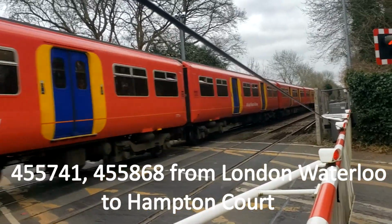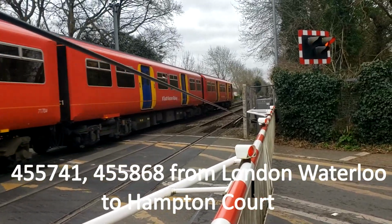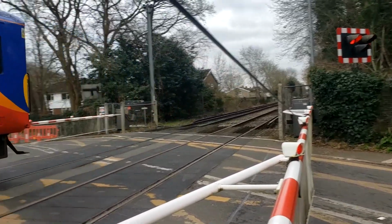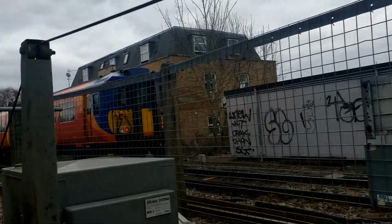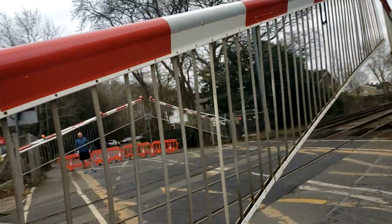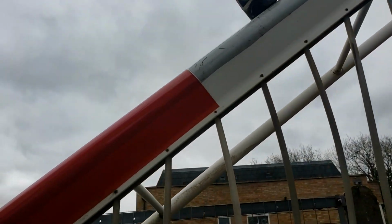And 455-868. Four five five something, and 868 to Hampton Court, and up they go.